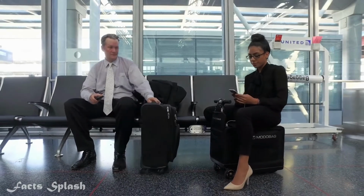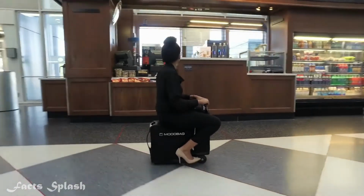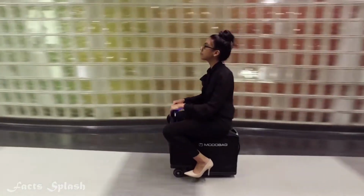You have an optional GPRS, GSM tracking mechanism, so you can keep track of your luggage wherever it is and never have to worry about losing it again. It really changes your experience at an airport. So what do you think for next trip? Motobag? Yeah. Motobag, for sure.